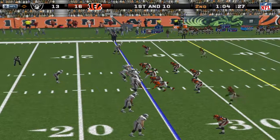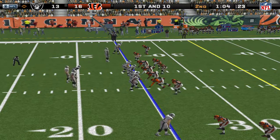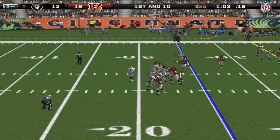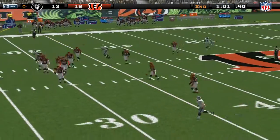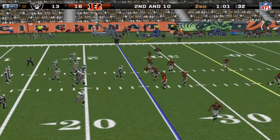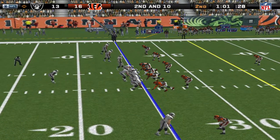Run again. Cincinnati goes with a four-man front. With the throw, broken up. He has a great feel for defending the pass. Number 88 seems to always be in great position to make a play on the ball. Number 88 was his intended target.